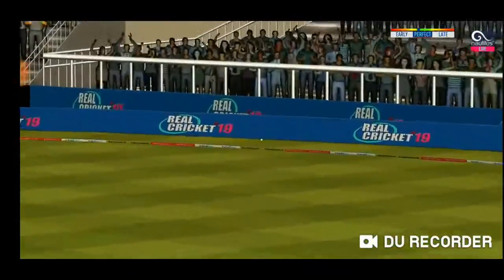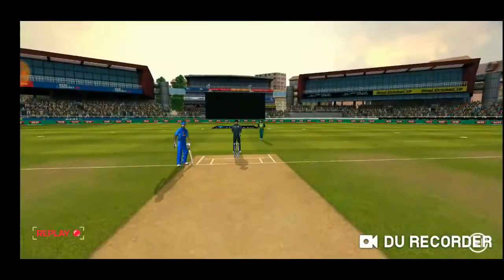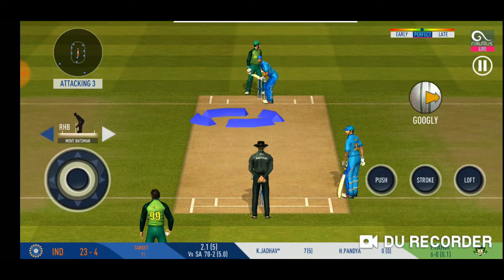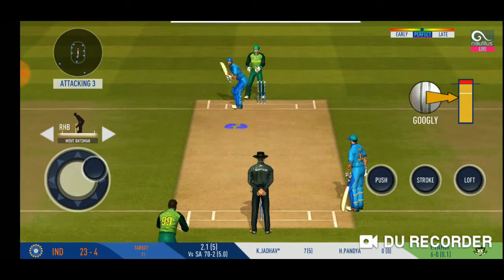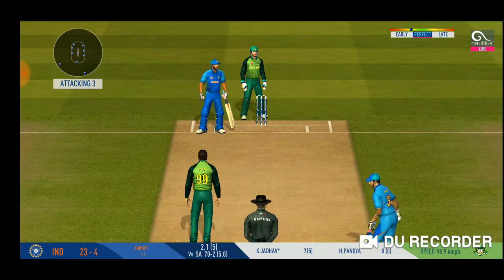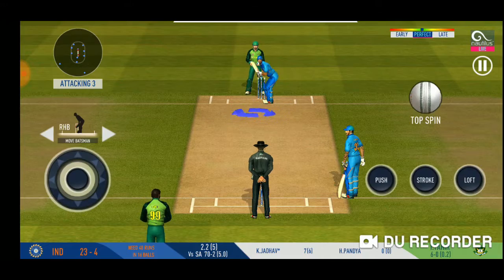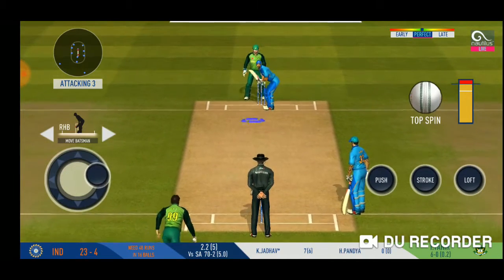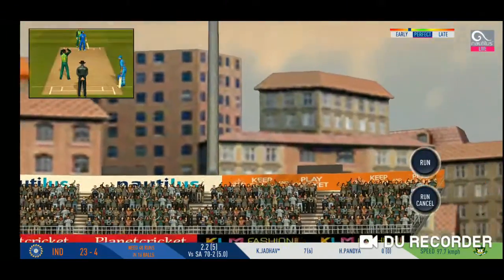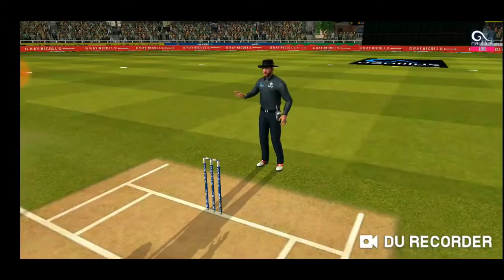That's six. Can he do it again? Frustrating having missed out on the last one. That is in the air and in the gap as well. Goes for four.